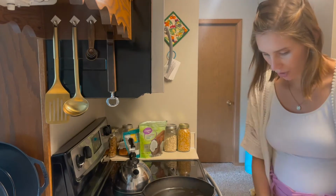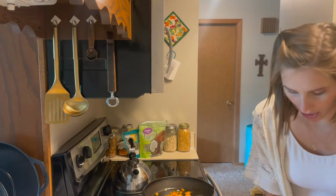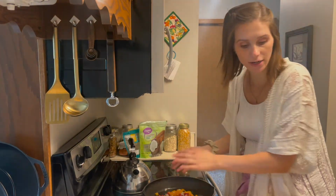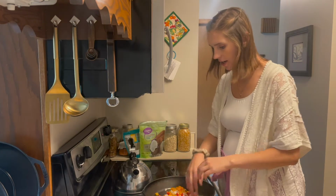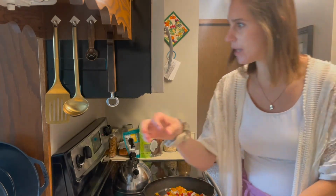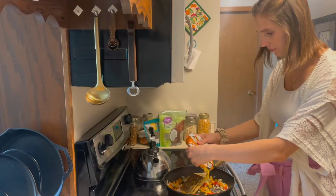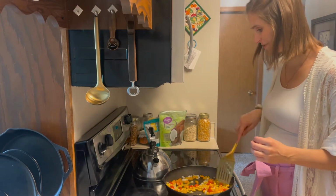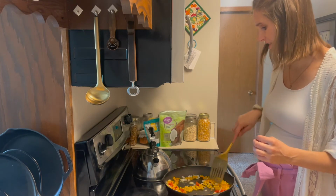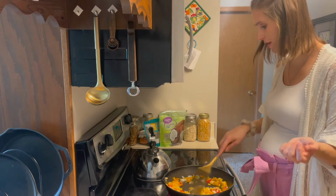So we're gonna just throw it all in, like all the veggies. You can put in. I put olive oil in here first. I tried to chop up a lot of vegetables so that I can have more for the week, like more for tomorrow and things. So I'm just eyeballing it all. It does not have to be precise. Just make it how you like to. If you do not like tomatoes, you don't have to add tomatoes in there.